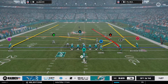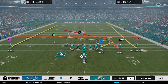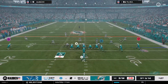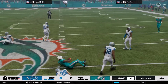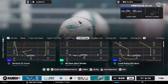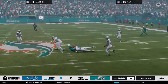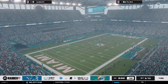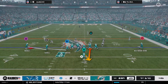Fields now, 3rd and long. Complete beyond the marker. And they're going to bring him down just a moment before he's able to break it across midfield. How about that play, Brock? On 3rd and 14, they find a way to convert. New set of downs for him from the 46.